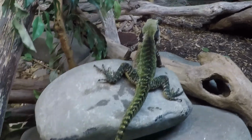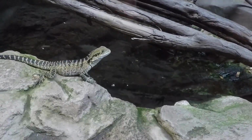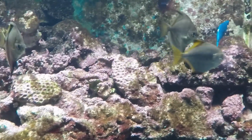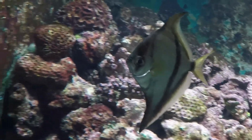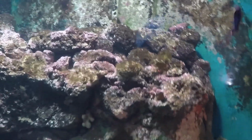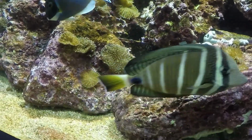So we're moving over to the lizard enclosure now. Various forms of New Zealand lizards. Over to the tropical area. And you look straight on how thin this guy is, quite amazing. Little black and yellow clownfish there. That's a triggerfish, I believe. Beautiful colours, absolutely stunning.